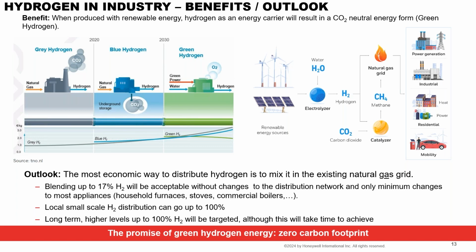What we'll see is probably, you may have already seen it, local, small scale hydrogen distribution can go up to 100%. Some people will make their own. There's companies that are selling electrolyzers right now, and they can be limited in capacity, right? So your larger users of natural gas and those carbon-based fuels will need to look at what is their source, and do they have sources to be able to produce that hydrogen locally with a renewable energy source. So it's certainly long-term higher levels up to 100% are going to be targeted, but that's going to take time to achieve, just like anything. But that promise, or that availability of green hydrogen in the future, is going to look to try to get to that zero carbon footprint.